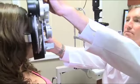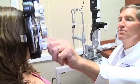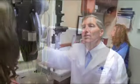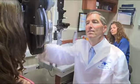And what happens is that new blood vessels can grow in the back of the eye, or you can get leaking and swelling in the back of the eye. Leaking and swelling can cause a loss of vision or blurry vision. And if new blood vessels grow in the back of the eye, these blood vessels tend to be weak and prone to hemorrhaging, and that really can cause dramatic vision loss.